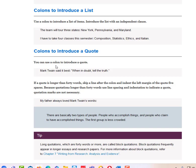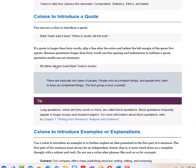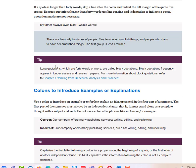Quotation marks are not necessary. My father always loved Mark Twain's words: There are basically 2 types of people. People who accomplish things, and people who claim to have accomplished things. The first group is less crowded. Tip. Long quotations, which are 40 words or more, are called block quotations.